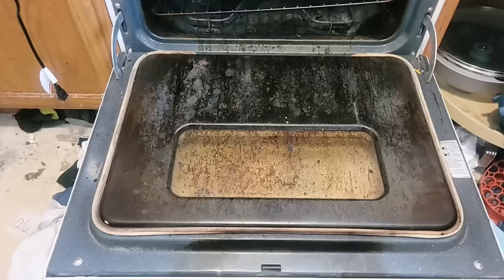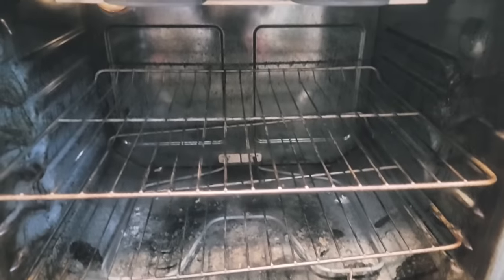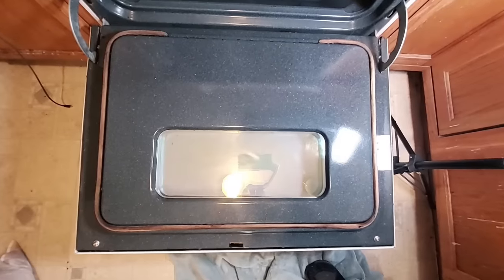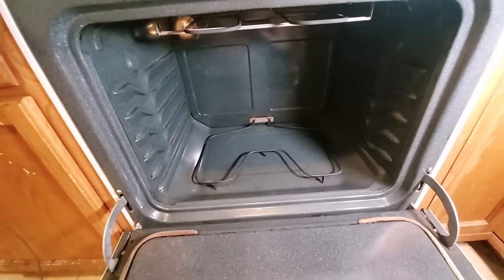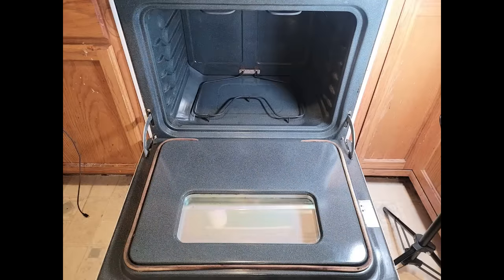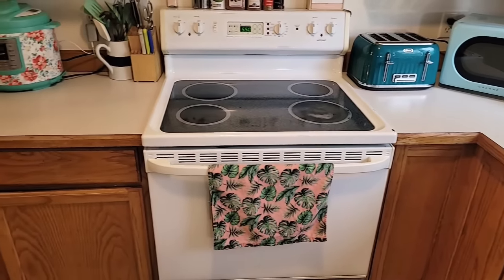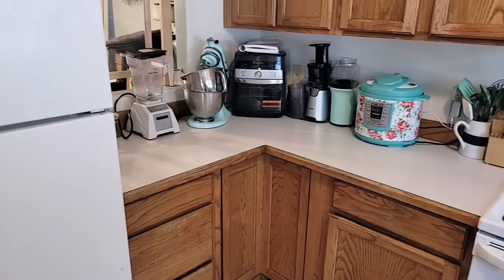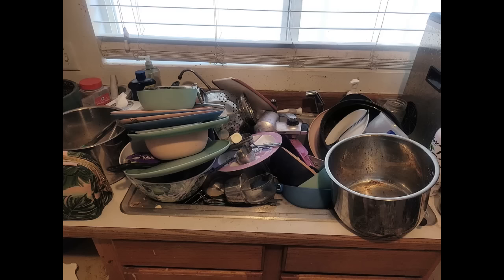Okay, here it comes, the before and after, best part. Can you believe how shiny that is? So amazing. And then just one more quick photo of a before and after. And then the rest of the kitchen. Isn't this the cutest kitchen? I love it. I love the colors. Oh yeah, I forgot to mention the crock pot was also those same cute colors. Okay, and here's some before and afters.